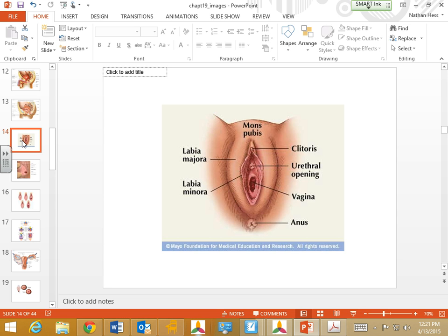Questions here? No. These diagrams are not in your textbook. So no, I do want you to know this one, and then the one that's going to be over on 519, I think it is, which we'll get to shortly.